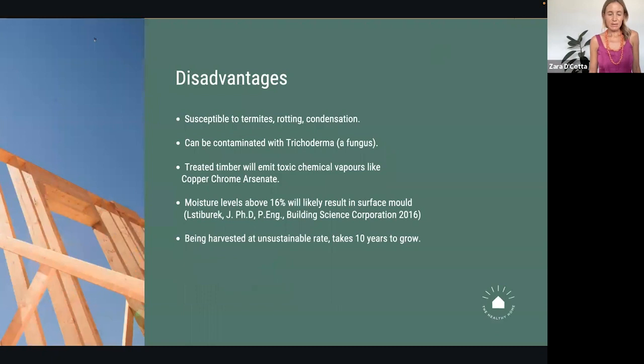The disadvantages of timber are that it is susceptible to termites, rotting, and condensation. It can be contaminated with fungus when it's delivered to site. If it's treated, it will emit toxic chemicals like copper chrome arsenate, and moisture levels above 16% will likely result in mould. It's also being harvested at an unsustainable rate.